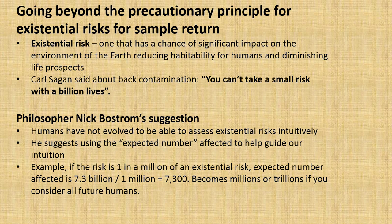Nick Bostrom has developed a philosophical approach to existential risks. That is to say, risks of serious impact on human habitability of the Earth and our future life prospects. He has suggested that we haven't evolved an intuition for these risks because we haven't encountered them before. He suggests one way to get a clear idea is to look at the expected number of people affected.